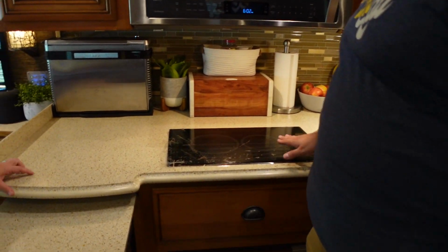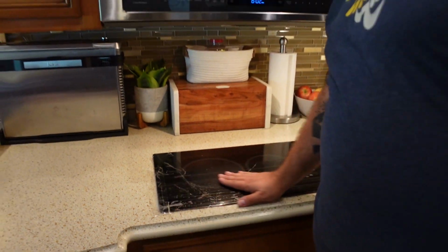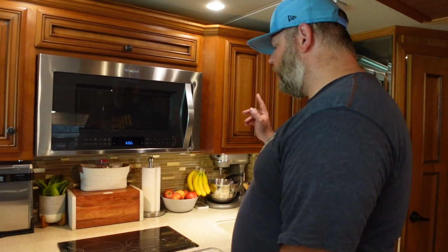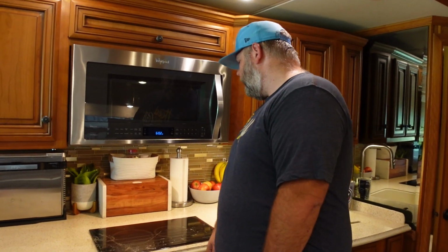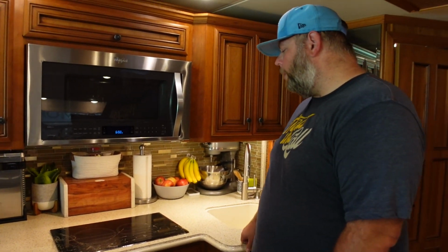Then we just put the tape on here to keep it from shattering anymore until we can get a replacement and figure out what we want to do, and just killed the breaker to it, so it's got no power. And that was not induction, right? That was just a glass electric cooktop. That's what we're trying to figure out, if we want to spend the money to replace it with induction, or just go back to electric. Also, induction's not electric.